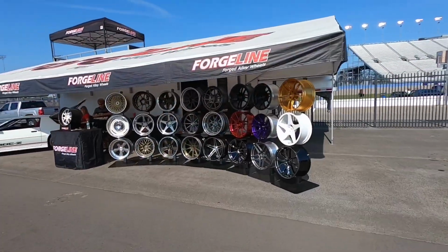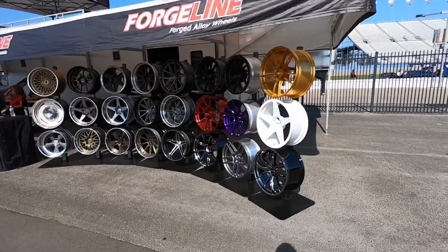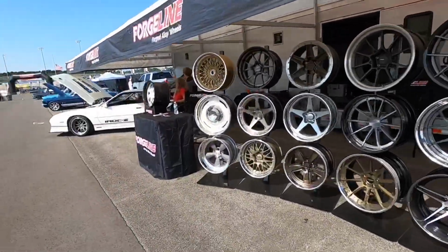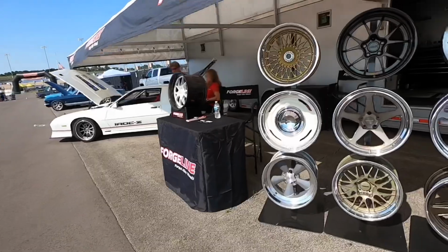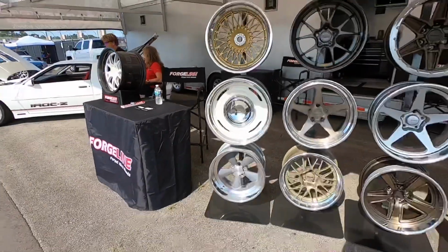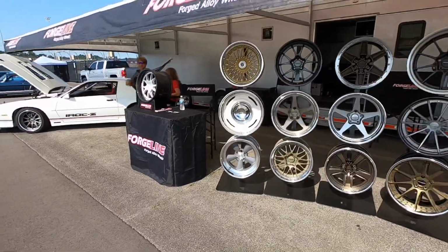Forge line alloy wheels is set up here with a tremendous display of their wares today. Love this wheel right here with the traditional Nova hubcap on it.